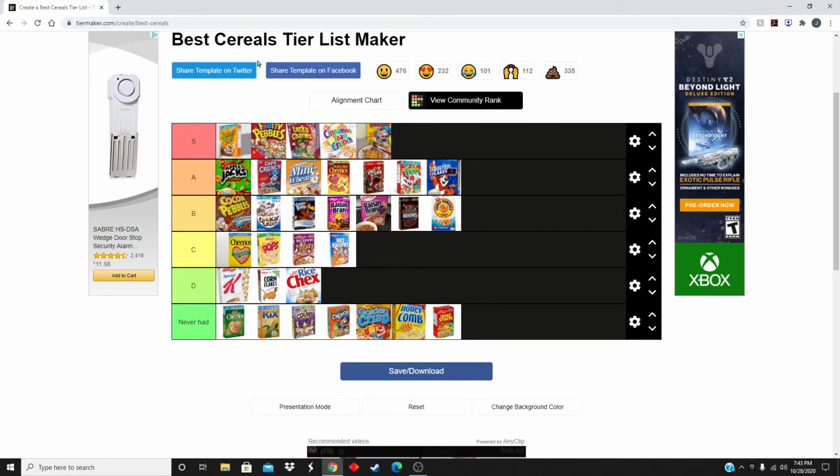So as you can see, this is my best cereals tier list. 5 S tier, 7 A tier, 7 B tier, 4 C tier, 3 D tier, and then 7 that I've never tried before. I really want to try this Captain Crunch peanut butter though, and maybe Honeycomb, and maybe the apple cinnamon Cheerios.